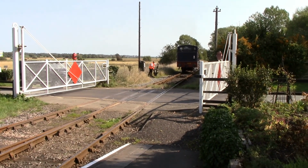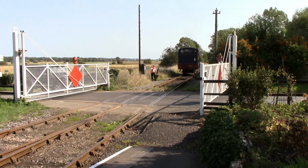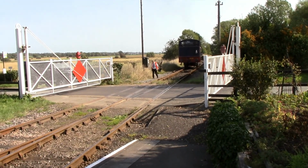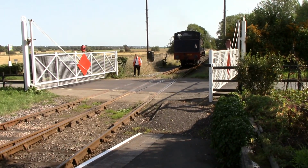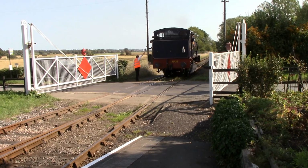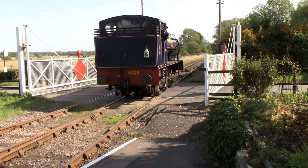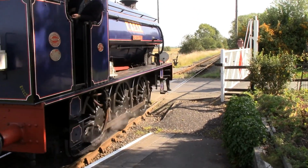Change the point, reset the lock, lock the frame, pass the token back to the driver, which is their authority to return on the single line section to Northiam. And he's just given verbal permission to couple to the train. Technically they shouldn't do it without.